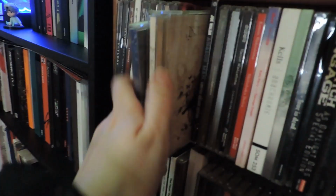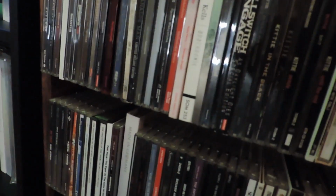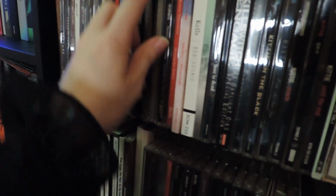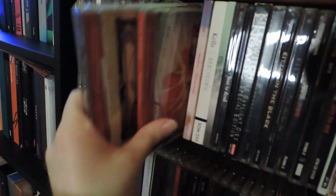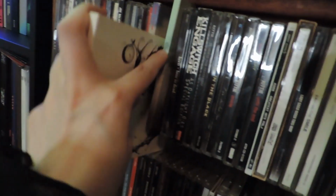Gojira. This is my favorite Gojira album. I only have the first 2 In This Moment albums. Their music's quite different nowadays. Joy Division. Justice. Kanon Wakashima, back when she was doing EGL stuff. This is another French band. They're called Kells. And I've got their albums.